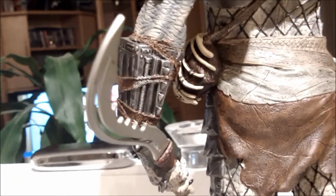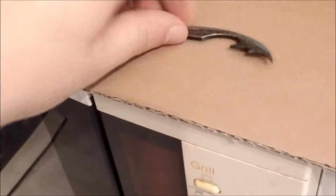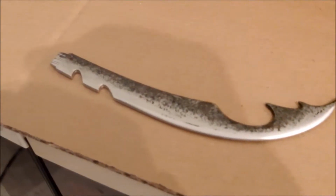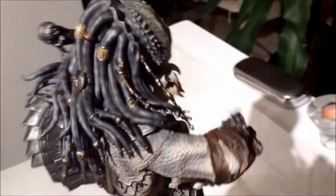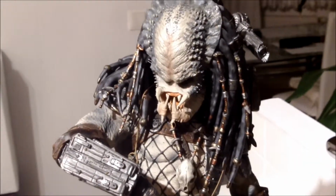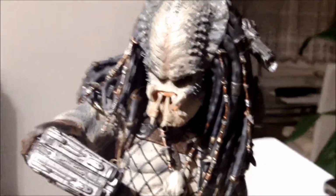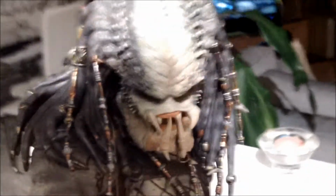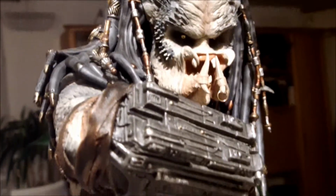It comes with two swords. This is the Klingon style sword, I would say, and the second is this one. This is the regular version also. The exclusive has an alien head, but it is sold at some very silly prices, like 400 or 450 euro, and it's crazy. I had the opportunity to get this for 220 euro, and including shipping 250, and that's fine. It's more than fine.